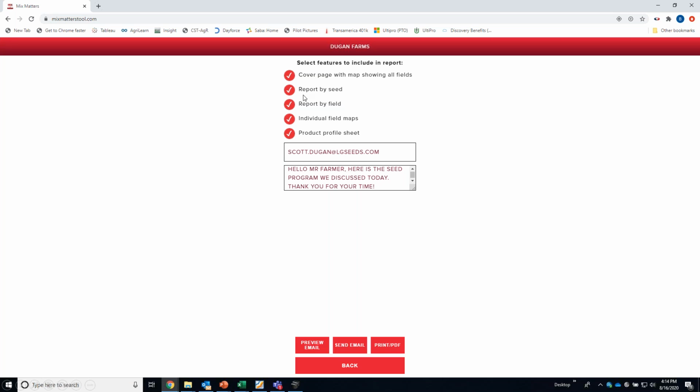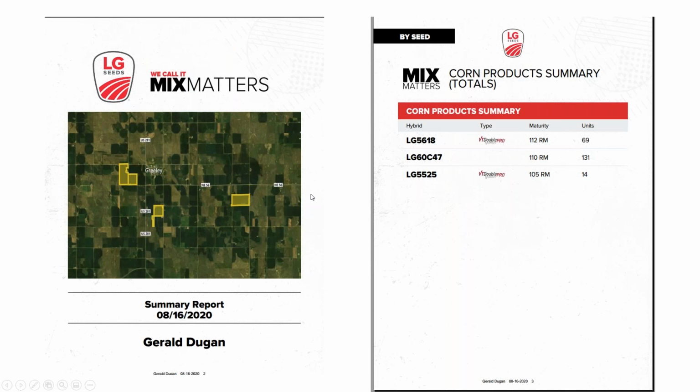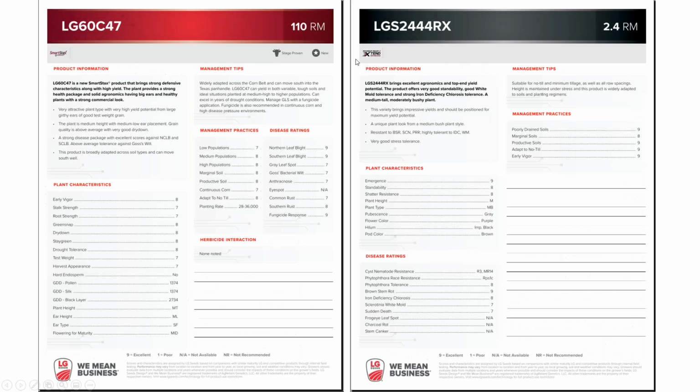So then once we have the things that we want, we can hit send email. This is an example of the email that will come to the grower or to your customer or to yourself. It's a PDF with the comments that we stated in that little box. And then this is what you get. You'll get a cover letter with your seed report, seed report, field report, and then those individual field maps. And lastly, we have the profile sheets that would be associated with that report as well. So it's a nice little summary.